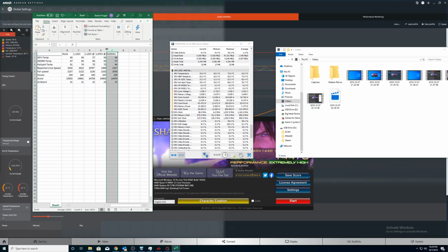So let's take a look at something here. Now I went back and watched the video, and I'm going to add another line, 1.096. I'm going to have to see what these recorded as, and this was 1.204. This one is showing 1.056. So this is the actual voltage that we saw.